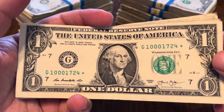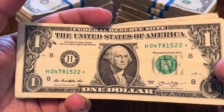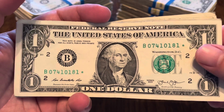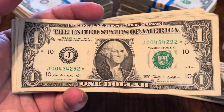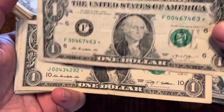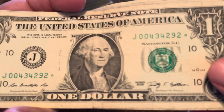This one's in real good shape as well. 2013. And another 2013. Here's a 2013B, so we know where I'm going to look that one up. This 2013 is in pretty rough shape. And of course, it's got to start with a couple zeros on it to make it a lower number. And same with the one after it. But this one here is a 2009.